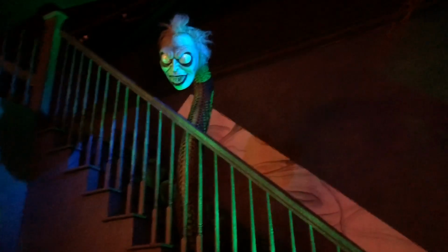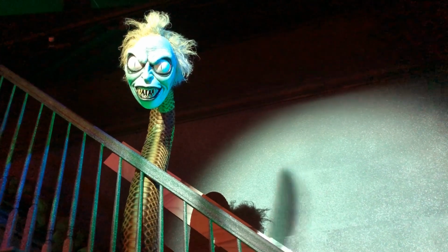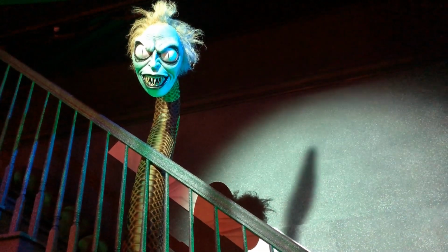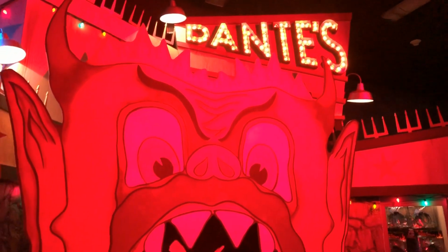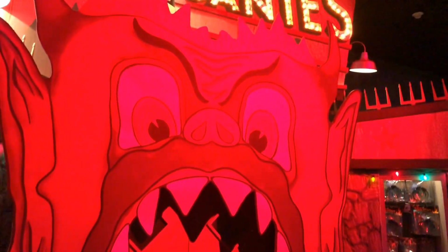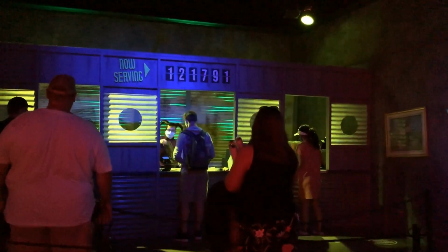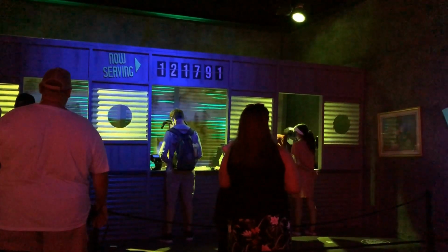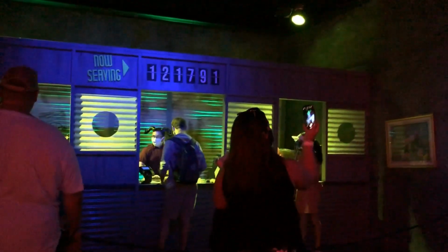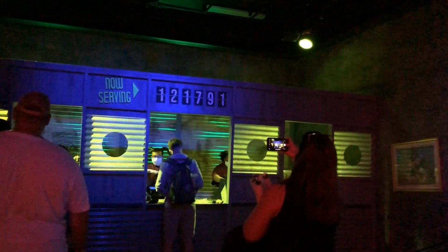Right there, there's Beetlejuice. The famous Dante's. We're bringing a lot of nostalgia back here in this room, and I'm loving it. They've moved all of the checkout windows over in the last room instead of it being all crowded where all of the pumpkins are. And they said the next recently deceased person over here, so it's like the waiting room.